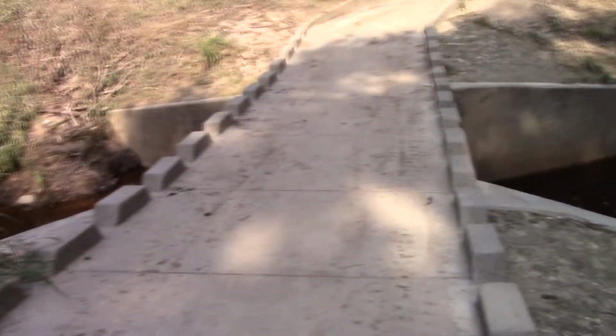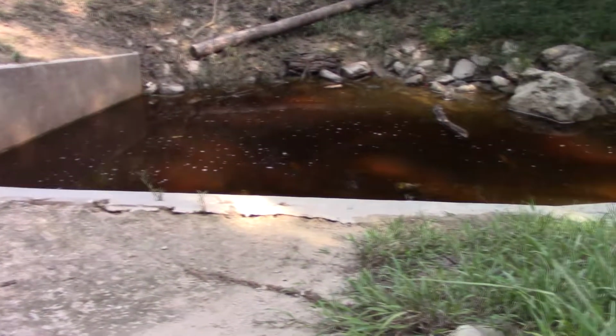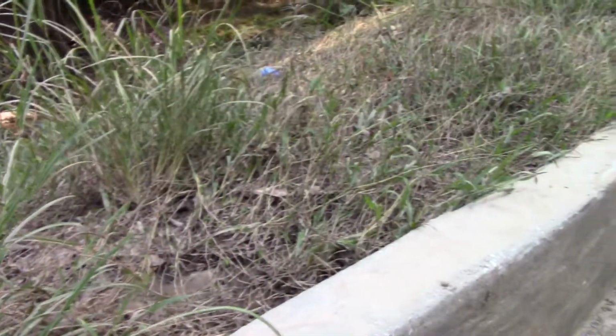But this is what the water level normally looks like. So this is all underwater. Right now, if I was standing here, I would have been up to above my waist. I would have been up to my chest in water. Yeah, all this was underwater.